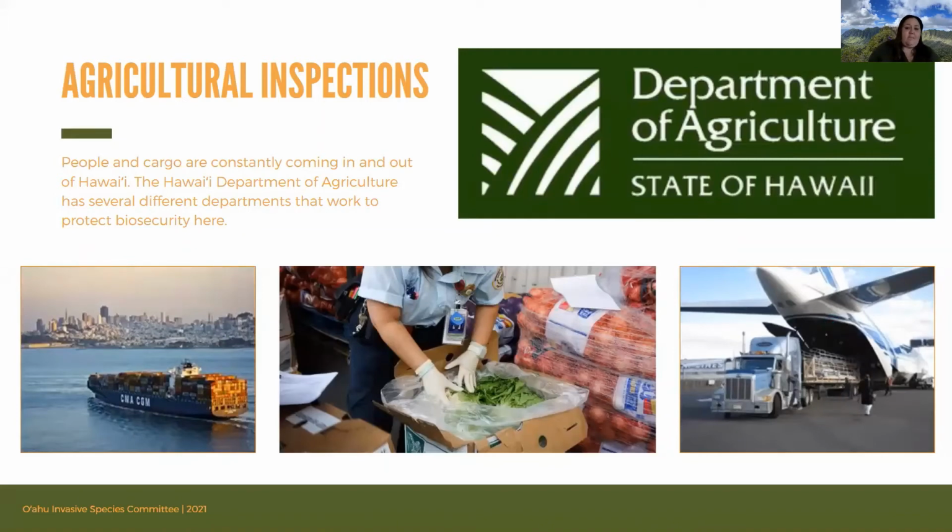People are constantly coming in and out of Hawaii, and with that comes some unwanted stowaways. The Hawaii Department of Agriculture has the huge task of inspecting all of our agricultural products, including live plants, seeds, animals large and small, and they look for harmful fungi or bacteria that can cause some major crop losses. It's impossible to catch every single stowaway, and sometimes unwanted species make their way in.